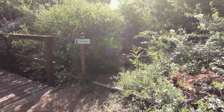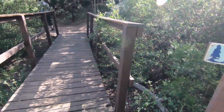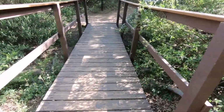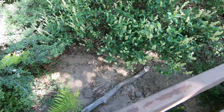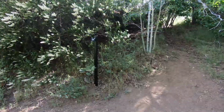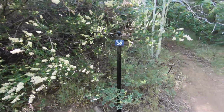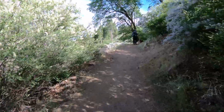So there is a creek crossing, but they do provide a bridge. We're not getting our feet wet on this trail, and actually the little creek is dried up anyways. More of those marked number posts that I mentioned earlier. We're on 16 right now. There's a total of 25.